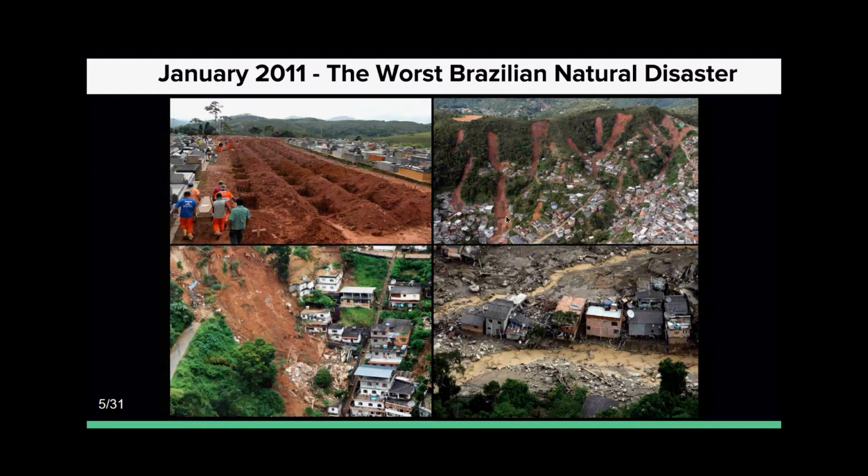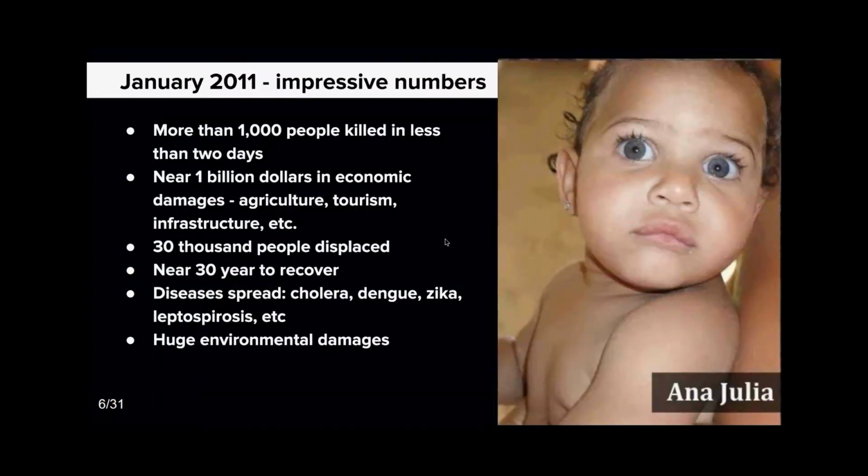It causes a lot of damages. It kills a lot of people every year. It's important to say it's every year. So it's a real problem. Here on your right, unfortunately, is my friend's daughter, who was only 3 years old, and she unfortunately was killed by a huge and unexpected landslide in 2011. Her name was Ana Julia, and I called this project the Ana Julia project.